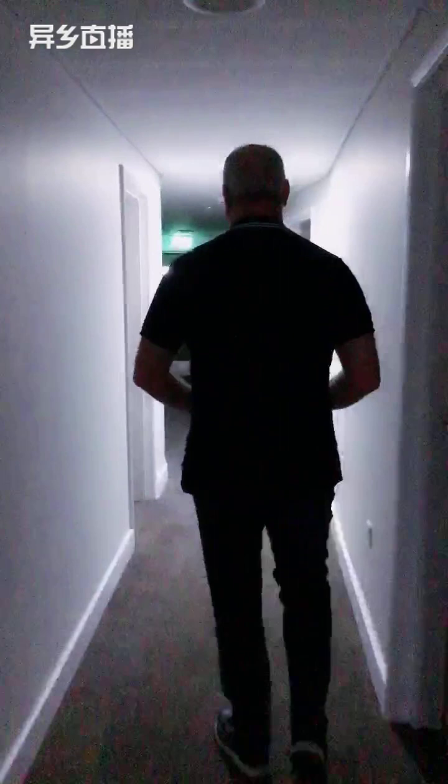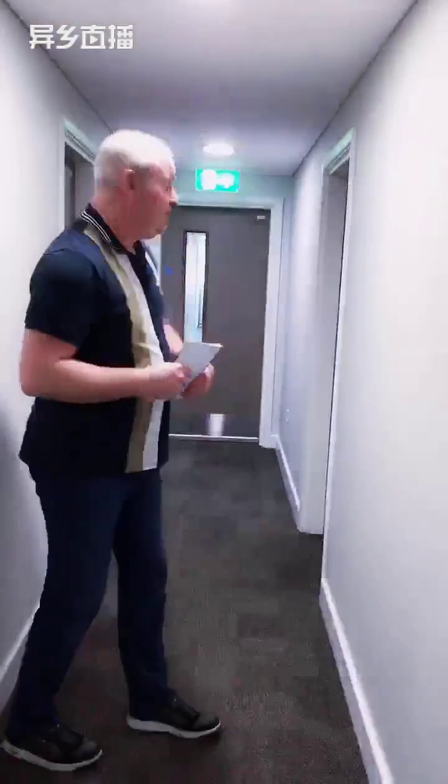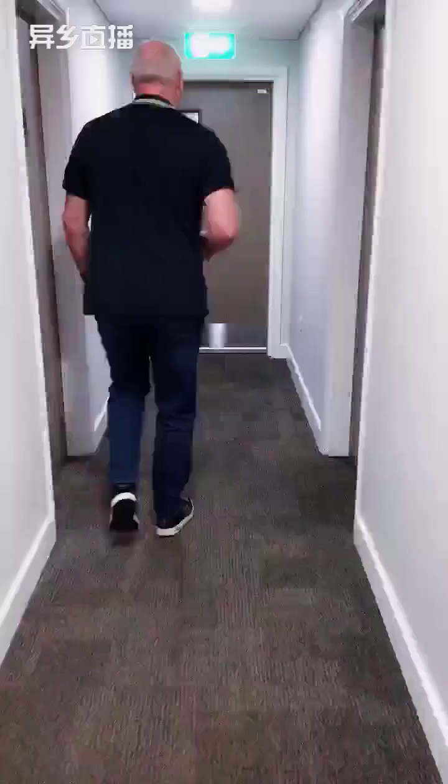Just get the lights to come on. There we are. Wait for the lights to come on. Right, so this here is the wing. Off on either side, right and left, you can see all of the doors that are here. These are all actually your studios that are along this corridor. I said, may head out this way.